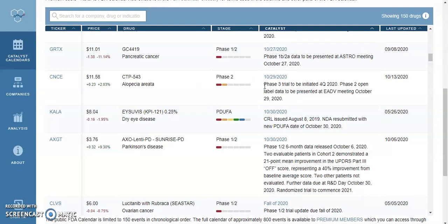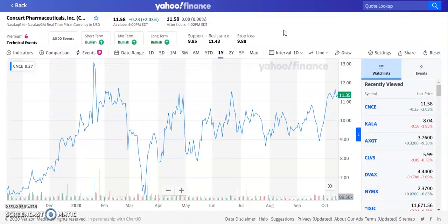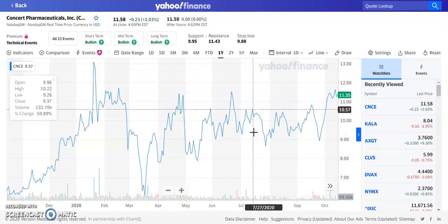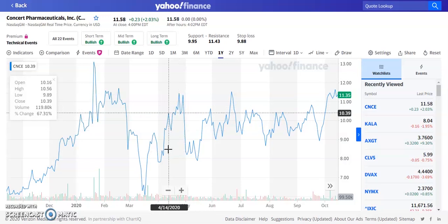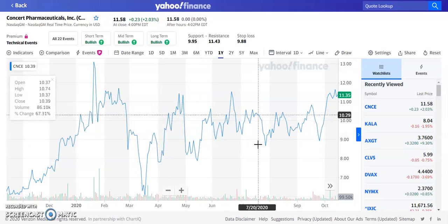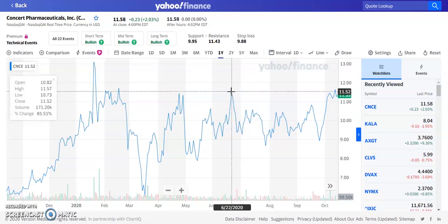If we look right here, it's going to be telling us what the chart is looking like. So this chart is looking pretty nice, actually. We're seeing the support consolidation area between the $9 and $11 area, which is beautiful. That is something I love to see. So we see that there's a support around the $9 area down here and a resistance around this $11.50 area.